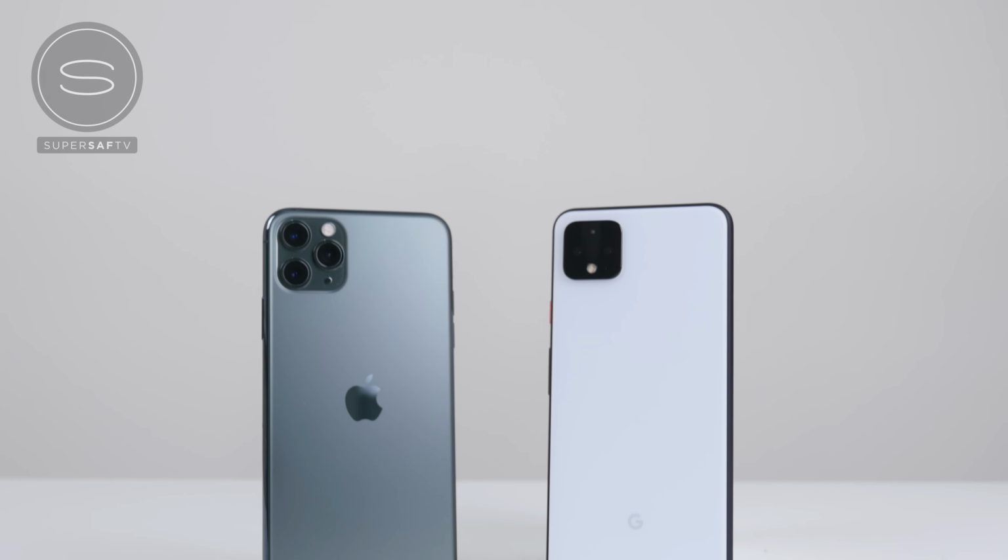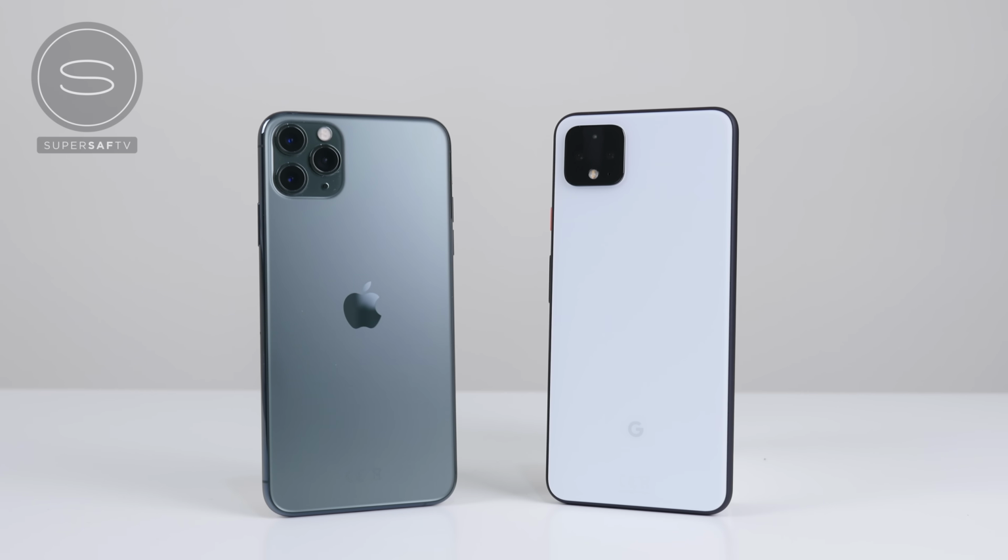So I think we both mutually agree that right now the best video on any smartphone is the iPhone 11, iPhone 11 Pro and 11 Pro Max. So just all around there when it comes to video. Very interesting results here. I think both of them shoot really good pictures.